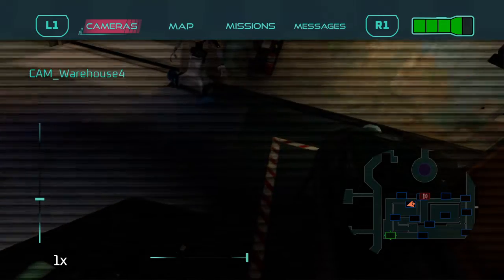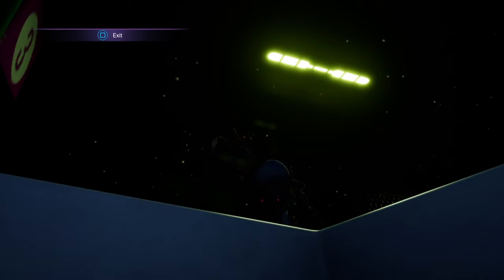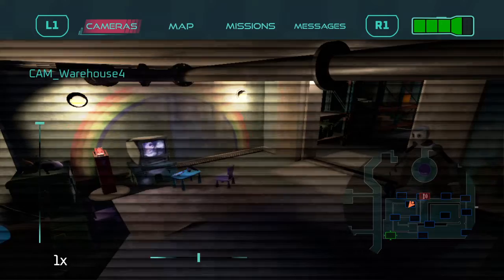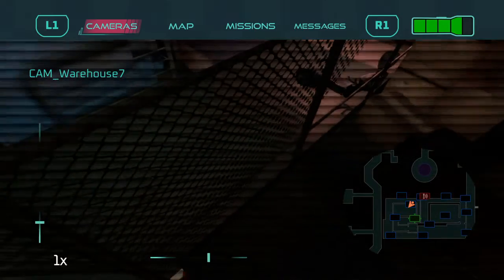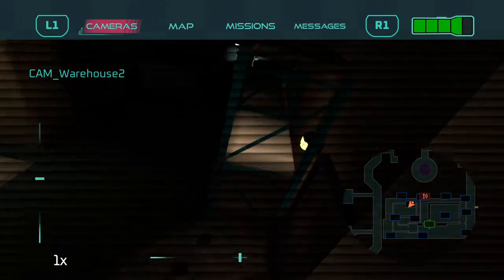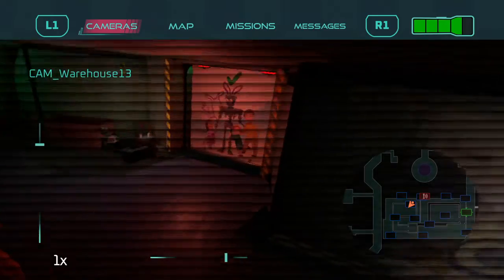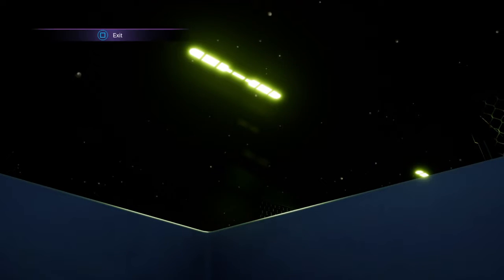Oh, I think that my hiding spot isn't in here. That's not good. Oh no. I don't think my hiding spot's visible on the cameras right now. That might be a problem. Not on cameras. That's probably gonna be a bit of a problem.